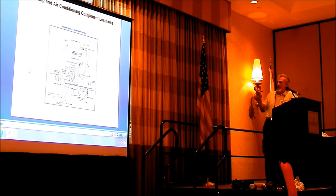Okay, the next slide, please. Typical layout of all of the components, and this one looks like early 60s. Compressor, condenser, back through the dehydrator, liquid line, to the expansion valve, into the evaporator, to the POA, the suction throttling valve, and then back to the compressor.